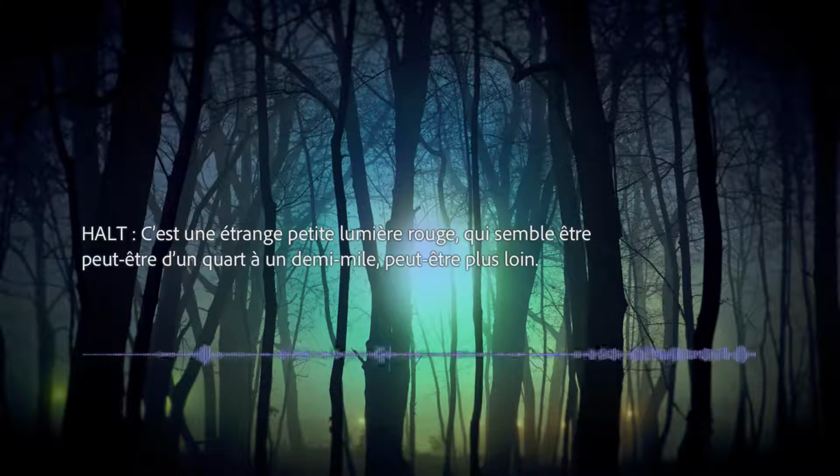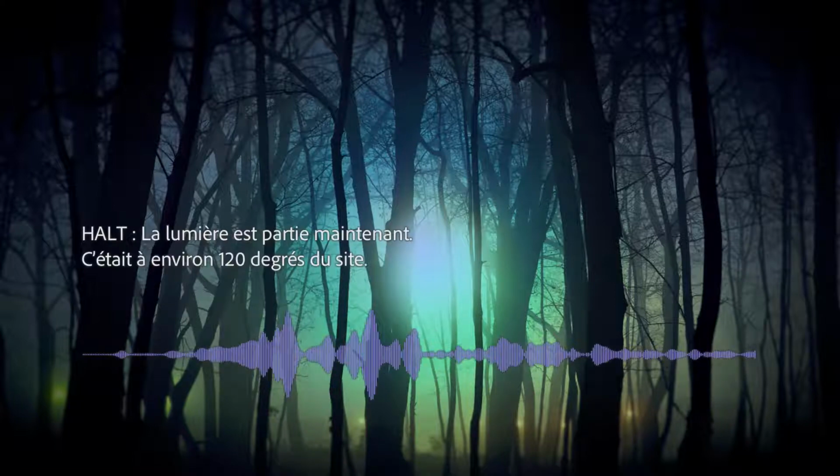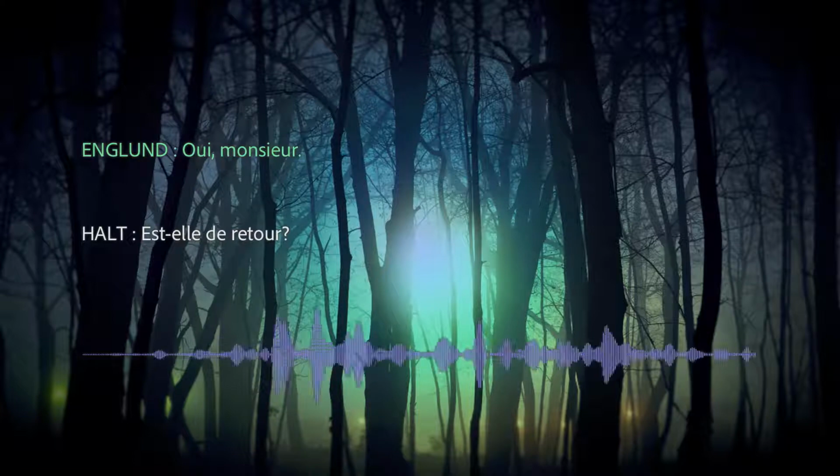It looks to be out maybe a quarter to half mile, maybe further out. I'm going to switch off. The light is gone now. It was approximately 120 degrees from the site. Again. Is it back again? Yes, sir. Oh, that's the flashlight set.